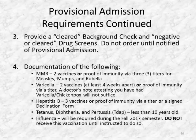A vaccine for influenza will also be required for fall 2017, but the provisional applicant will be notified of the date required for the vaccine. Do not proceed with obtaining an influenza vaccine if you are granted provisional admission until you are instructed to do so. Please note, costs associated with these health requirements are the student's responsibility. You will only be required to provide this documentation if you are granted provisional admission.